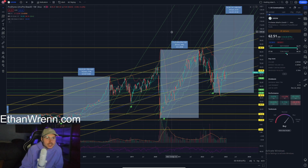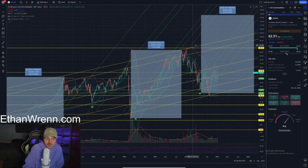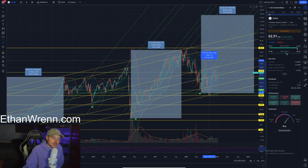Now, if we are projecting a bullish run on the Dow Jones, as we are, we would only expect this one to go up. And guess what? It has. Over the past couple months, just from this past recent dip, this is up over 51%. Again, that would be roughly 3 times what the Dow Jones has clocked over the past couple of months.